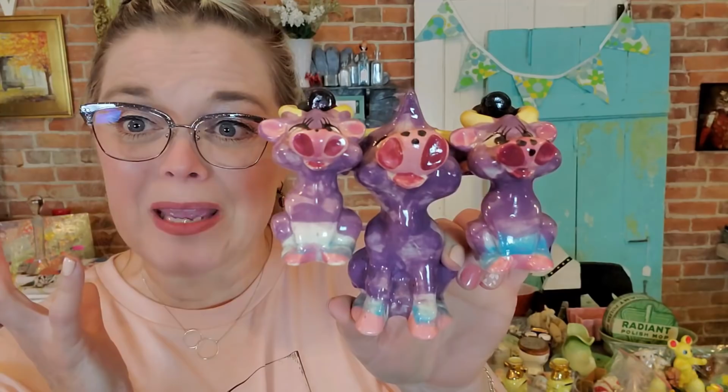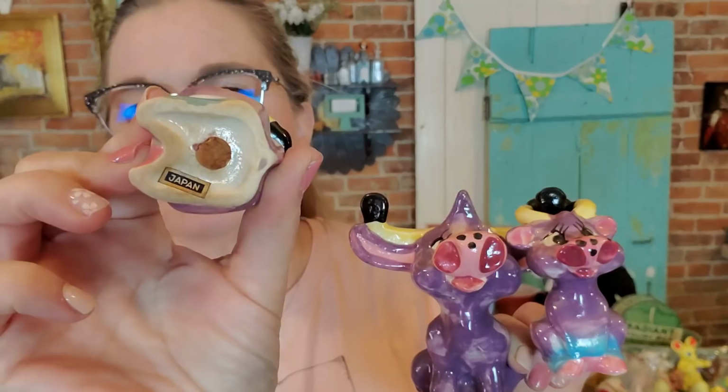I have never seen this before, and the colors on this are quite funky, but it's a cow and its babies, and the babies are hanging from its horn. So this would be a bull then, right? It's made in Japan, but then the mama bull, she's just the stand. She doesn't do anything. She doesn't shake anything out. But her babies hang. What, do you have to get them on there?